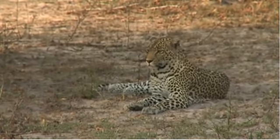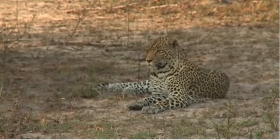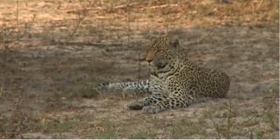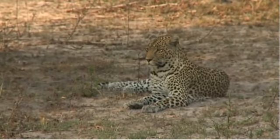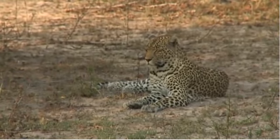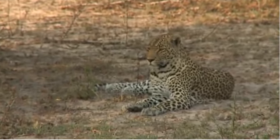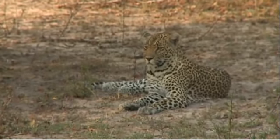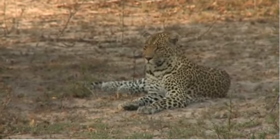I think this is one of the magical things about being on safari together as a group. All of us are here experiencing the same thing, and sharing these sightings with each other feels really great. You feel like you're having a moment with everyone that you'll take away from this incredible place. So I'm just going to take a couple more photographs, folks, if that's okay.